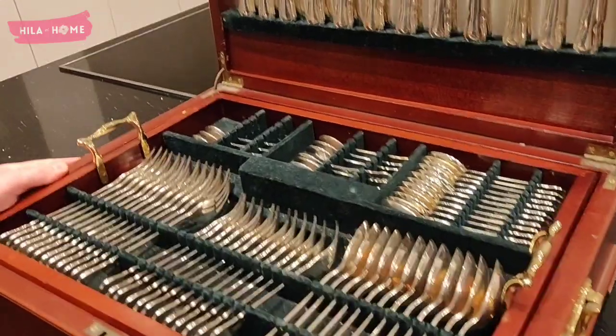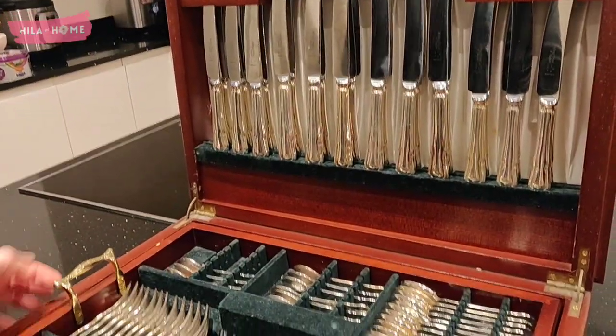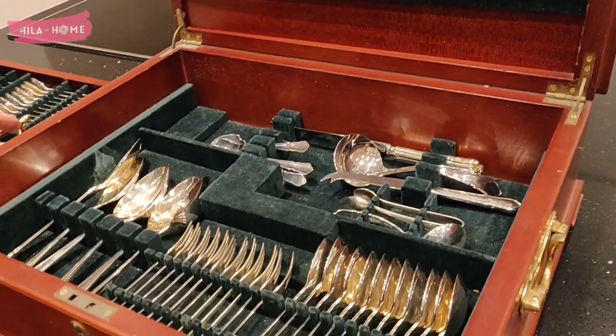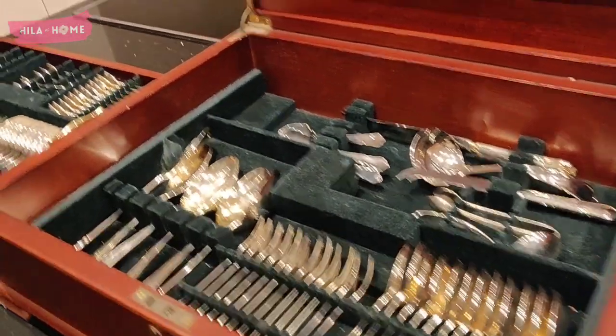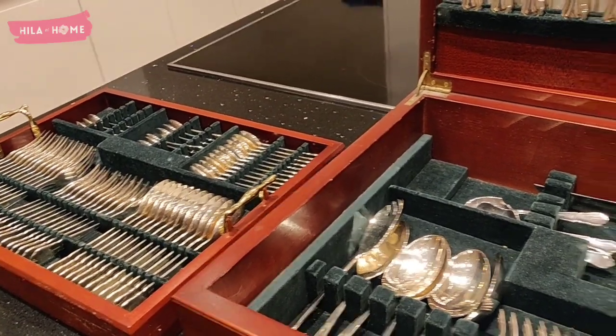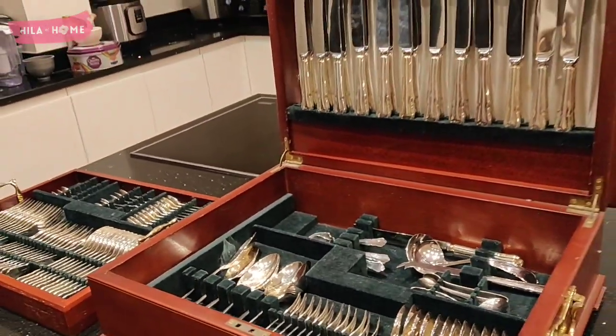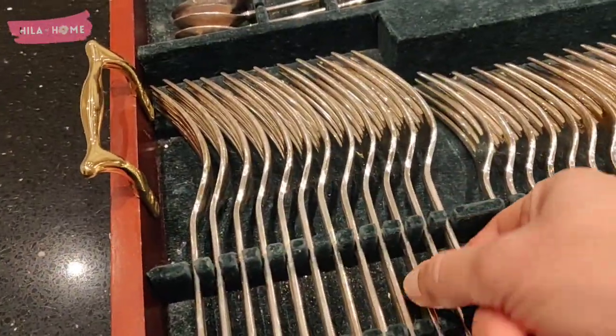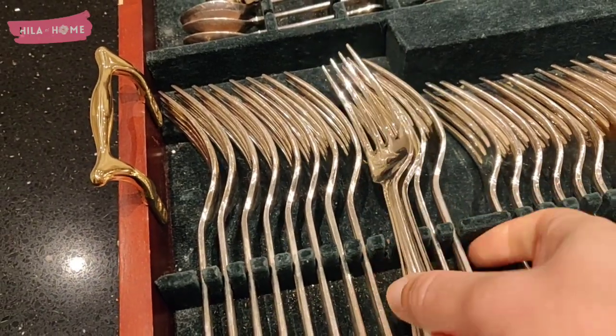After dinner and dessert had been had and we'd reset the kitchen, it was time to do a job that I had been putting off for over a week, and that was cleaning the cutlery set that we won at auction recently. It was a mighty job that I had been procrastinating, but it had to get done. And so on with it, we started.